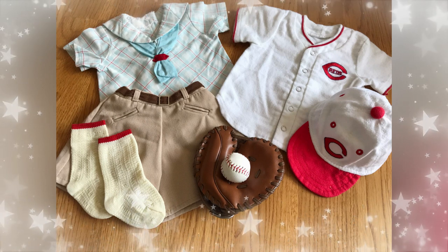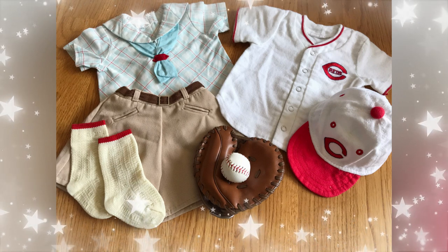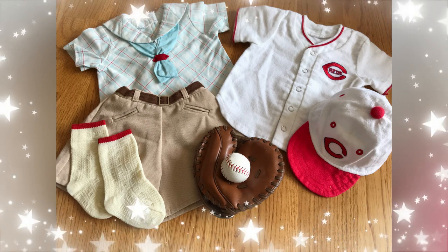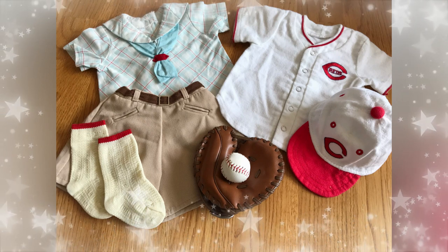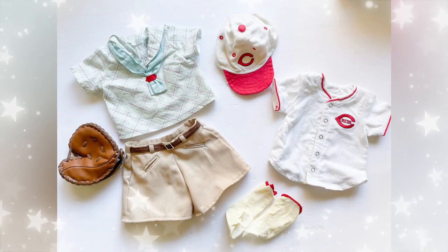That's what I've heard. I did some research. Some people said you could also buy some of their outfits. They made several Cincinnati Reds pieces, and you could get them also for free. They would just give them away to a certain amount of people. And I don't know if anyone of you know about this. Let us know in the comments.